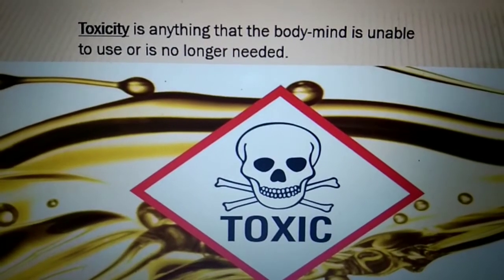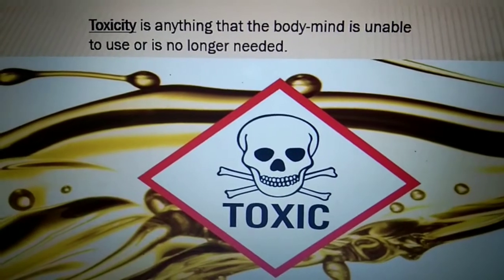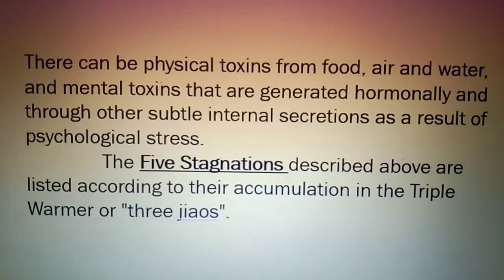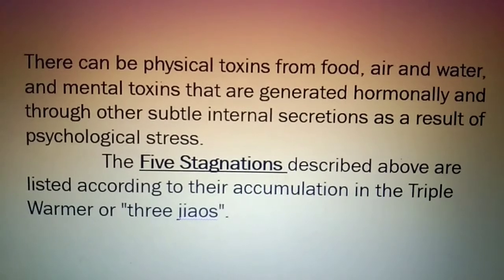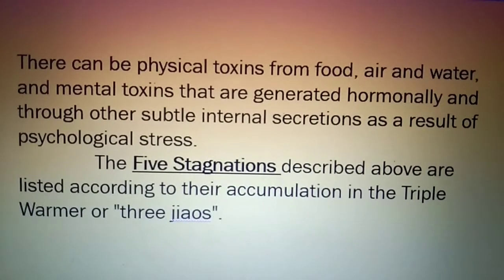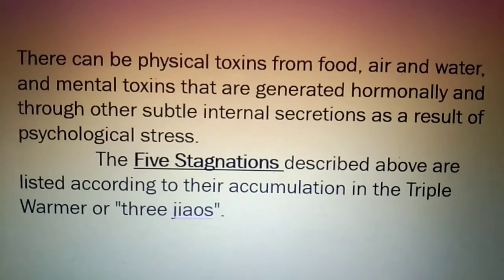Next slide. Toxicity. Toxicity is anything that the body or mind is unable to use or is no longer needed. There can be physical toxins from food, air, and water, and mental toxins that are generated hormonally and through other subtle internal secretions as a result of psychological stress.